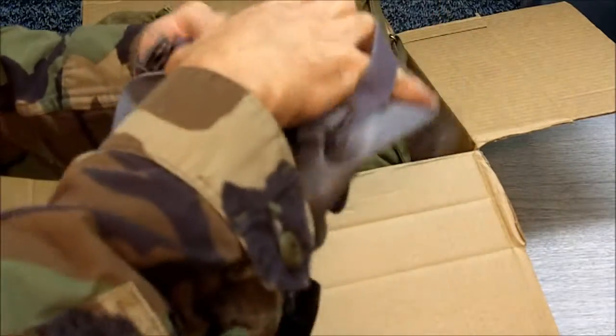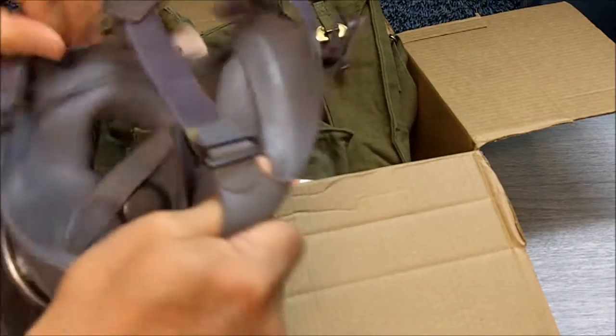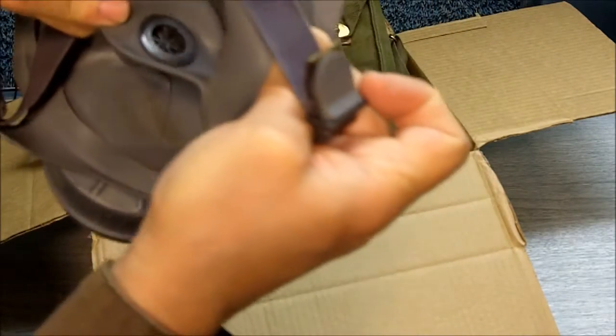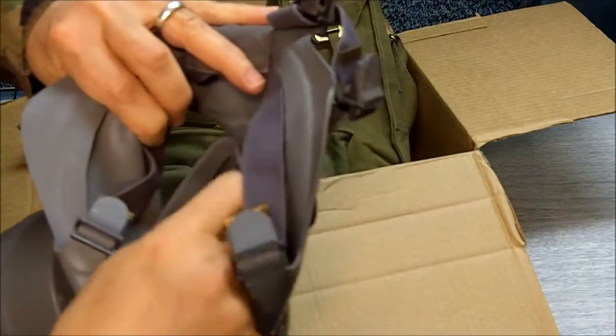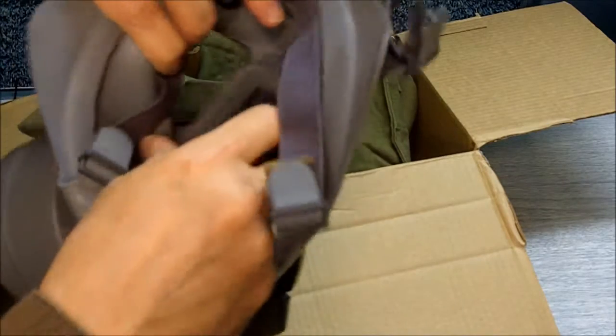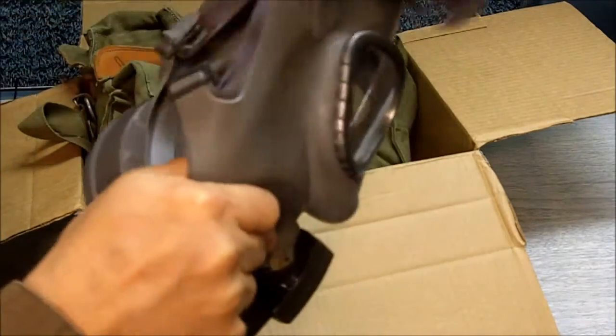You can see the inside of the filter. This appears to be very, very high quality. The inside of the filter has this rubber part here that goes over your nose, and that way your breath does not fog up your eye holes so much. Some gas mask filters have a problem with the eyes fogging up.